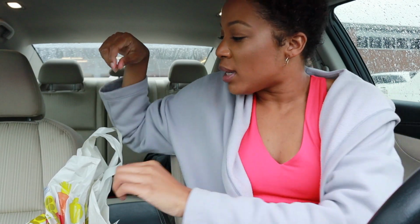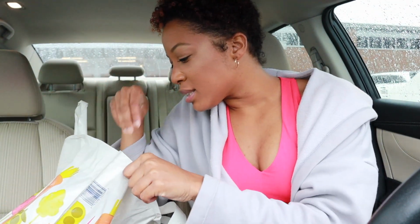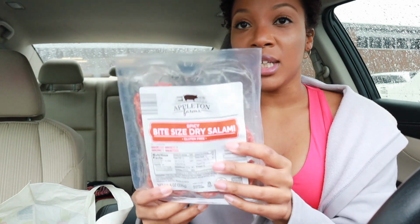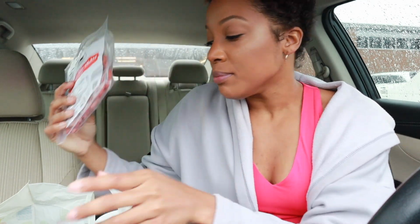All right guys, so the only thing I ended up getting was the ice cream and some of the salami. I ended up getting all the ice cream. I did get some of these because I love these deli meats, and I eat these as snacks with some cheese, and I wanted to see how these taste, and it was only $3.99.